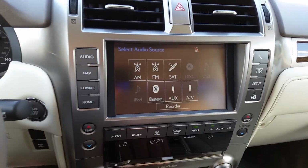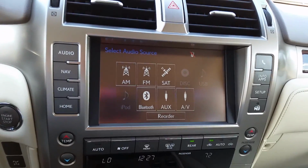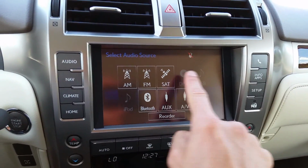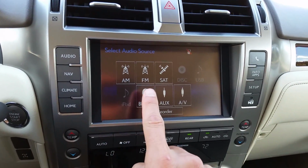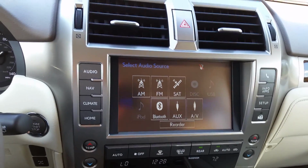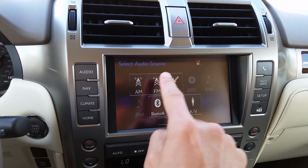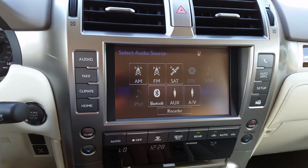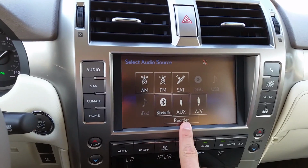Audio, source. Here are all of your different audio sources. AM, FM, satellite. You can't see it very well, but it's disc, USB, iPod, Bluetooth, auxiliary, and AV. 9 times out of 10, you're going to use FM, satellite, and Bluetooth. Probably iPod also. So I want to reorder that.